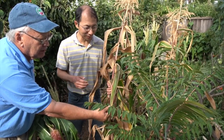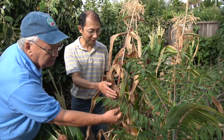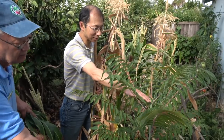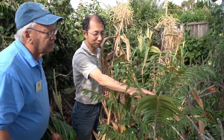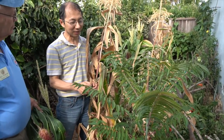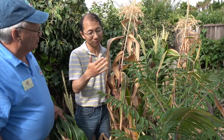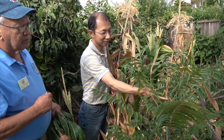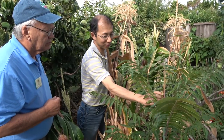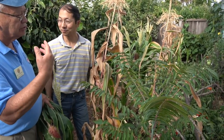Okay, I'll try my best, but I'm not too familiar with this tree yet. I got this from a friend recently, and it's still young. But you eat the very young shoots, just a little bit of it, the tip of it. And it's really tasty and a very special flavor. You cook it, sometimes with tofu or eggs, and it's really good. And I just pick the top here and try to encourage the lateral growth.